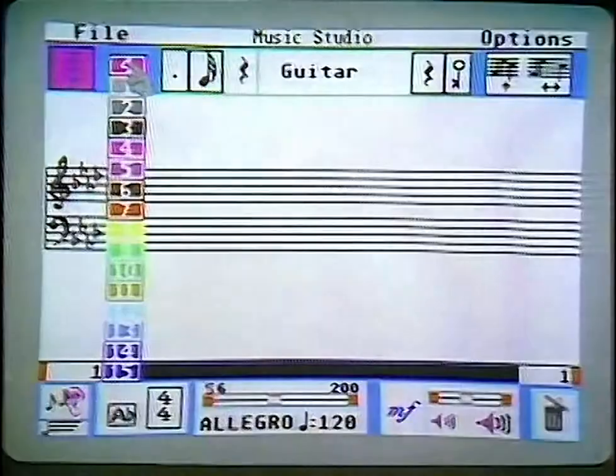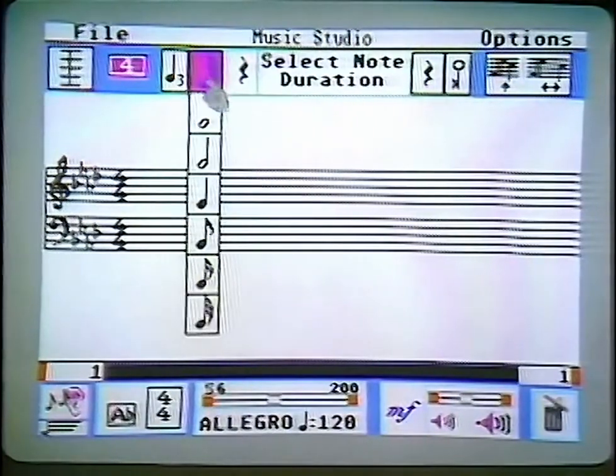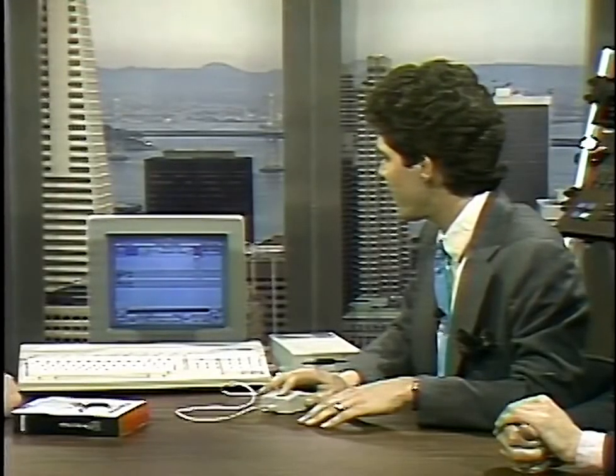I can select most music notation, measure bars, ties. I've got 15 different instrument colors to work with to distinguish one sound from another. I've got triplets, accents, dotted notes, and here I can select all the notes from a whole note to a 32nd note, and that's with tempos from 57 quarter notes a minute to 200 quarter notes a minute, which is quite fast. Here we have rests. I can put an accidental on a note to change its key or stay in the current key. So you've got all the features that a composer would be using. Just about all the notation you need.